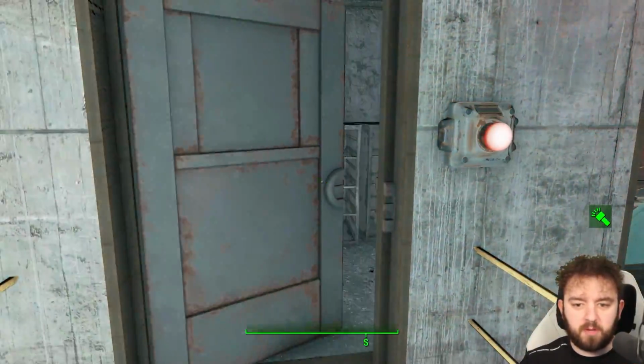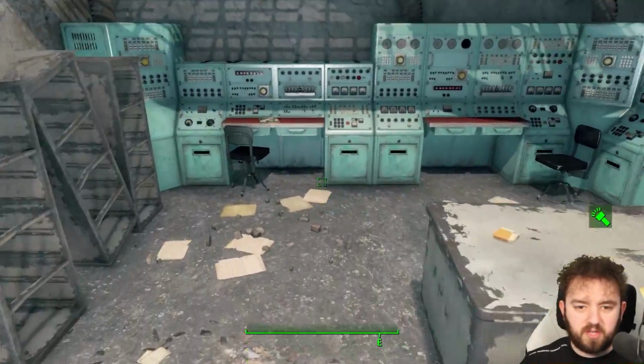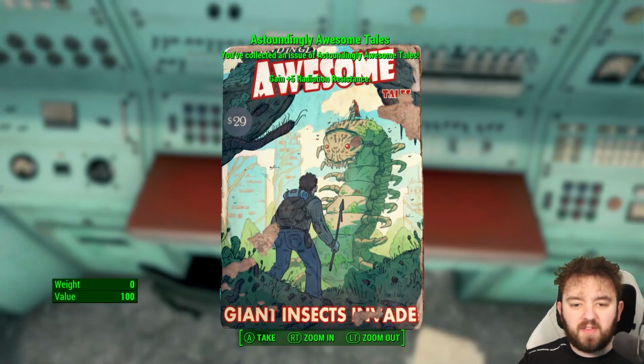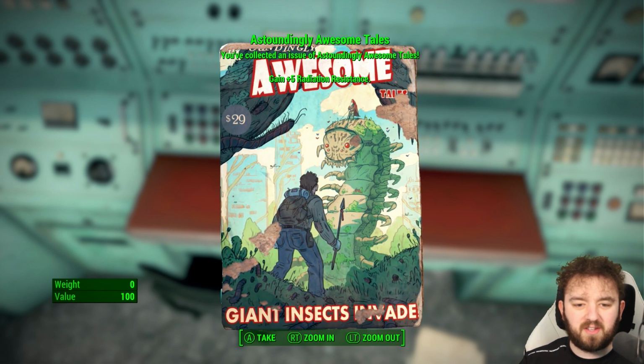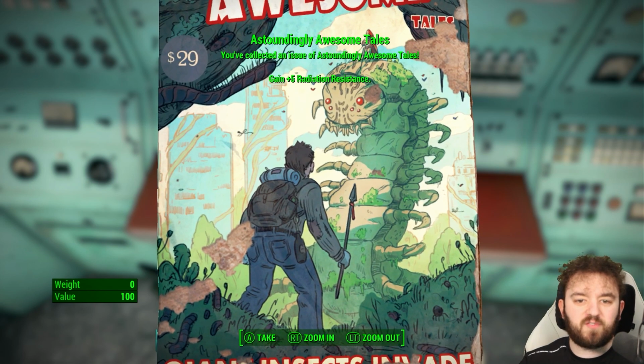So we'll press the button, fling the door open, and just lob ourselves over down to the wee terminals here. Be sure to pick up the blast door override if you need that, and then read this: The Giant Insects Invade, another awesome looking comic. You can see the area all overgrown in the background. Gives +5 to radiation resistance. Can't be bad at that.